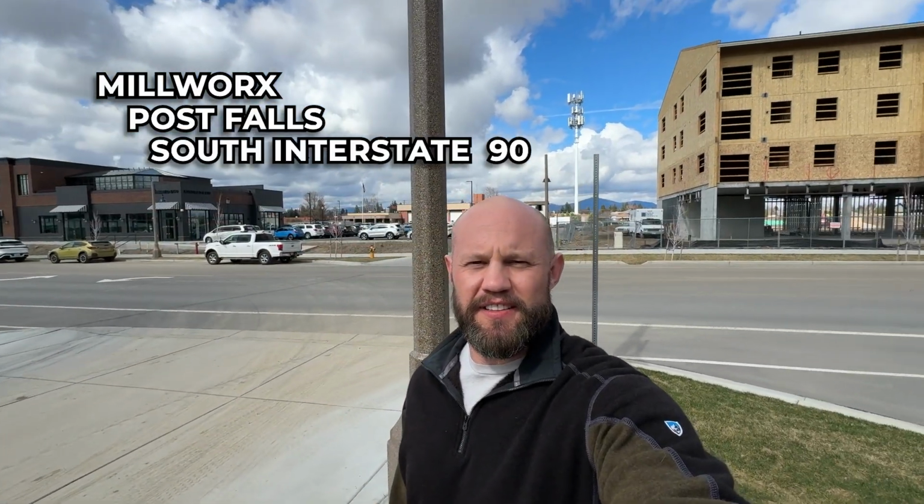I am standing here at Millworks. This is in Post Falls. I'm south of Interstate 90. This road behind me is 4th Ave. And that road back there, cutting north-south, is Idaho. So that kind of gives you an idea of where we're located right now. Spokane River is that direction.